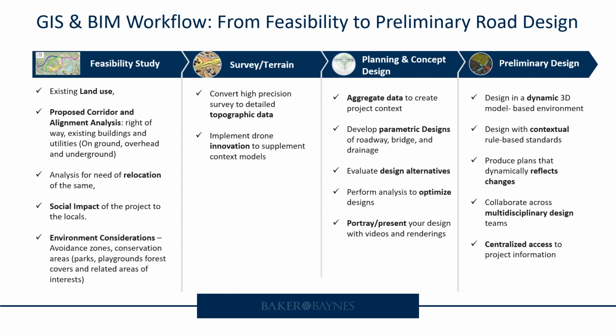Now, if you had to assign that to a more methodological approach, this is what we're looking at. So first of all, in the feasibility study, we need to check the land use, we need to propose a corridor, we need to see if anything needs to be relocated, the social impact it might have, and concerns that might be raised, and of course, environmental. Environmental, of course, the critical part being the avoidance zones and conservations. These more or less shape or can govern the direction of the road and what it has to bypass. So that's very important. Now, if these factors cannot be established, as mentioned previously, you can have a tough time going forward right into prelim.